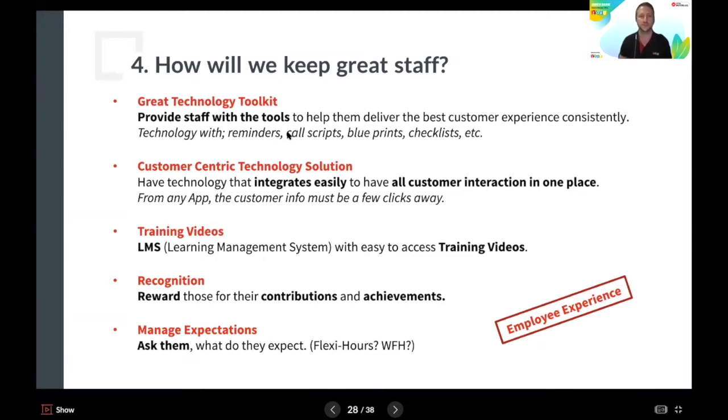And then training videos, have a learning management system with easy access to training videos, give them recognition, you know, give them achievements, show them contributions. I know the CRM has a gaming mode where you can actually give people badges. Let's say if you can count how many valuations an agent does, and for each valuation, if they get like 5 valuations, they get a badge. Or you can have King of Valuations, where it will now put a leaderboard of who's done the most valuations in a month or in a quarter. So definitely, you really need to give them recognition and put those gamification things in place.